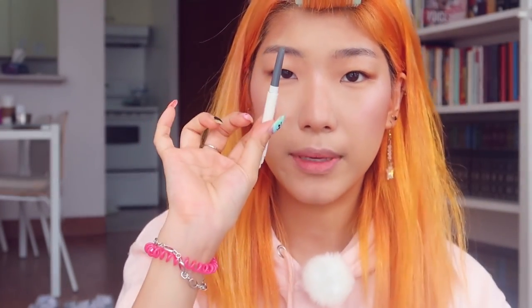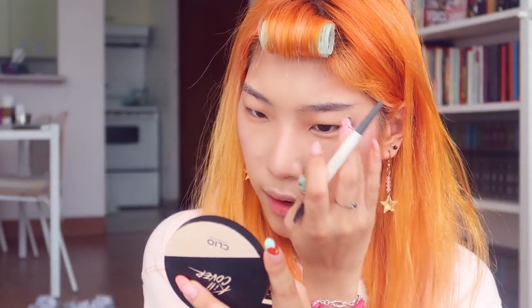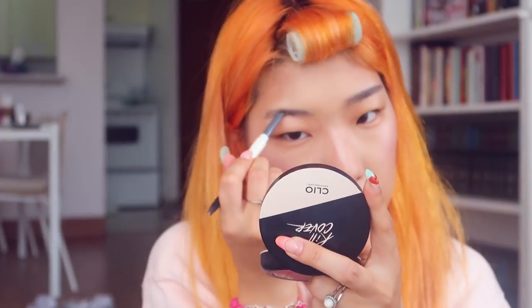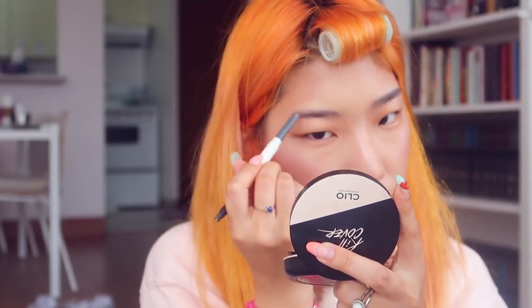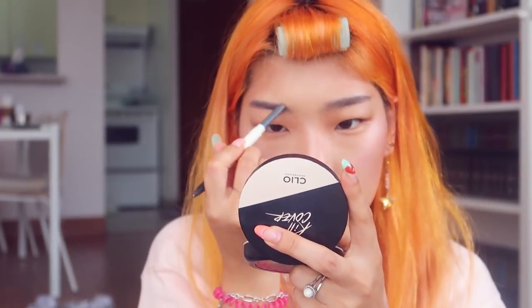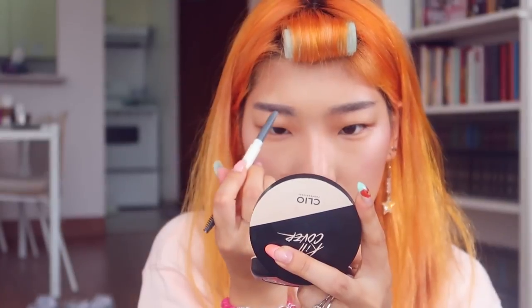My eyebrow pencil from Innisfree. This pencil is a little bit cool for my hair right now. I feel like I should use a warm brown. I feel like my eyebrows are too ashy for my orange hair currently. But at the same time, because I have my bangs down, I feel like you won't really see my eyebrows as much, so it doesn't really matter as much. I always have to fill in this bald spot right here.